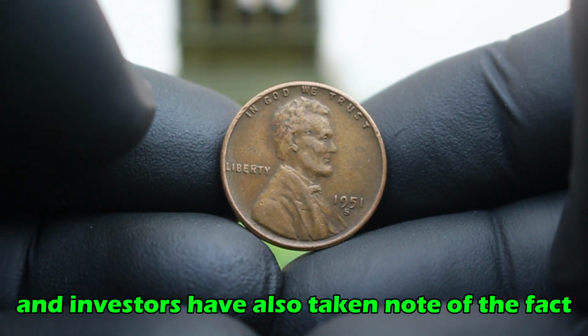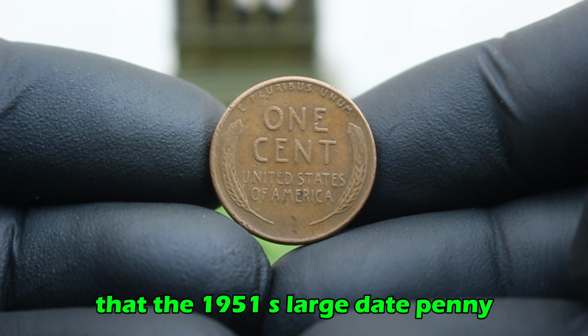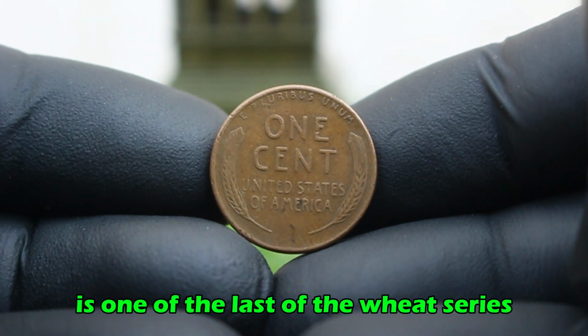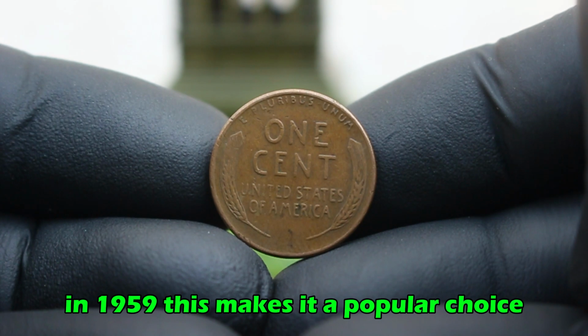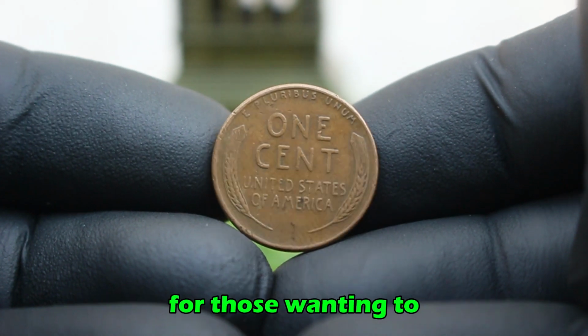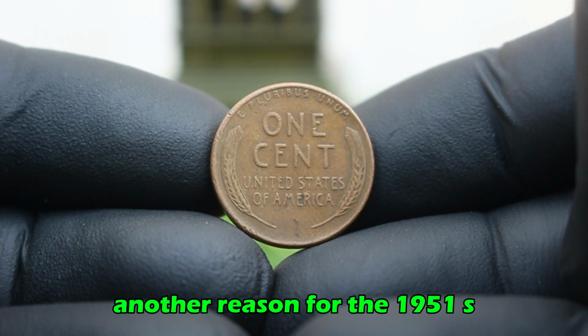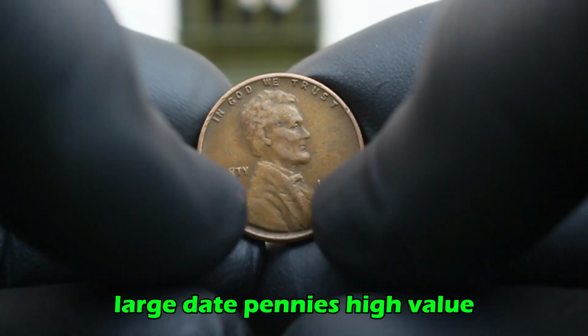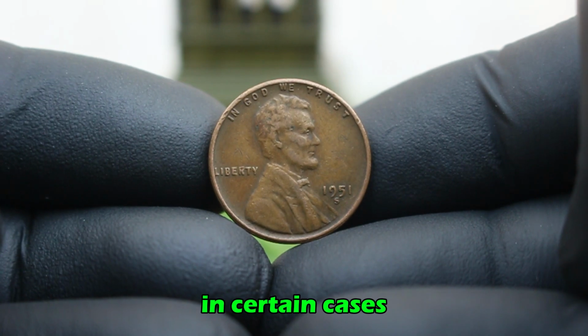Collectors and investors have also taken note of the fact that the 1951 S large date penny is one of the last of the wheat series before the transition to the Lincoln Memorial Cent in 1959. This makes it a popular choice for those wanting to complete their collection of Lincoln wheat pennies. Another reason for the 1951 S large date penny's high value is its status as an error coin in certain cases.